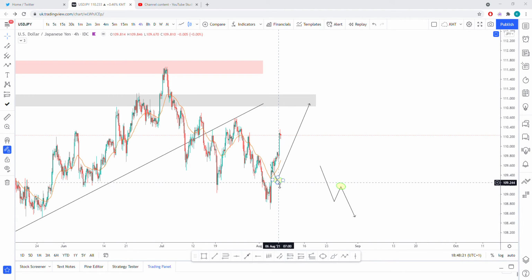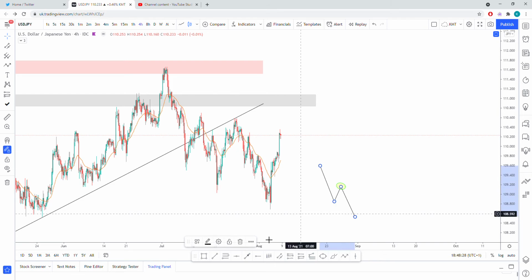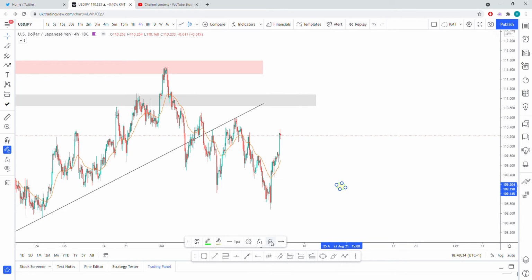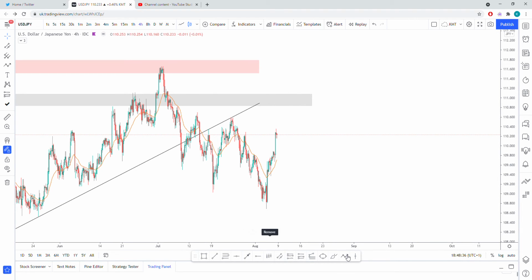So what I'm looking at now for UJ is, if we can get rid of these two options for now, what I'm actually curious to see is how long this bullish momentum is going to last, because this will be quite crucial. If it continues to rocket higher than this zone, literally around 111.5, we could see more continuation of price action pushing higher.